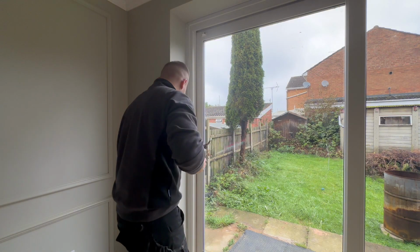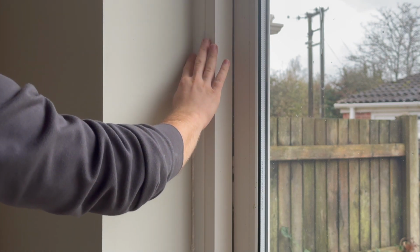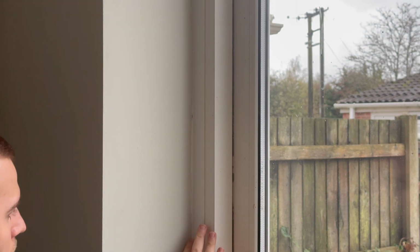So I'm just going to go around the windows now and seal all the gaps off with the decorator's caulk. Pretty easy job, and then I usually use some soapy water with a sponge just to clear it up after. It seems to work pretty well. So at this point it doesn't have to be perfect. I'm just getting it off with my finger first, and then I'm going to go around after with the sponge and soapy water to clean it all up.